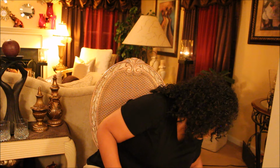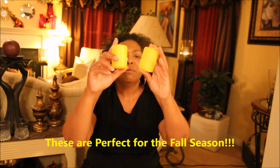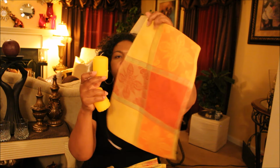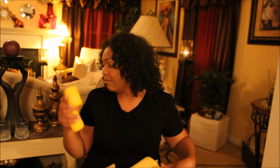And I also purchased 2 of these beautiful yellow candles, and they were $1 a piece. However, they were yellow tag, so I paid 50 cents a piece, and these will definitely be incorporated in my fall decor, the yellow candles. And I also think that they go perfectly with these placemats. I mean, it's just like perfect. It's beautiful. I really like it.